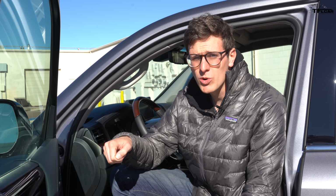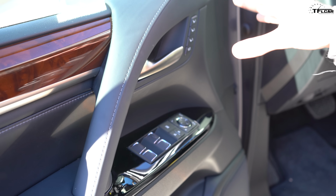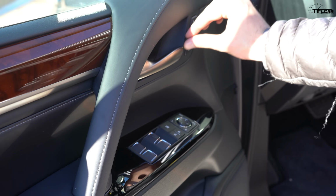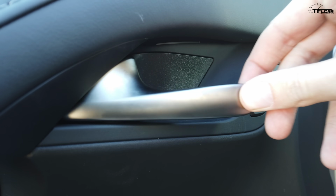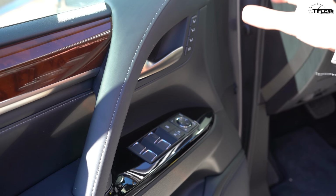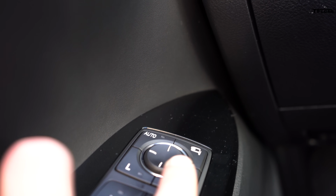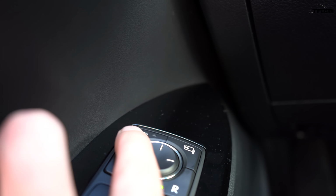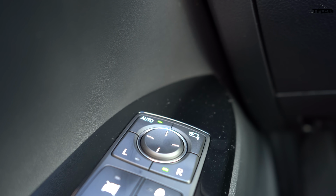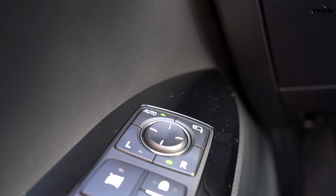Let's start with the door. Up here you'll find a door handle, and it's not some plastic chrome plated thing. It's brushed aluminum. It's stunning, feels really soft and nice to the hand. And then check out some of these mirror controls. You have, of course, your standard left and right mirror adjustments as well as power folding, but there's also a little button up here labeled auto. Now what auto does is automatically fold and unfold the mirrors when you lock or unlock the car.